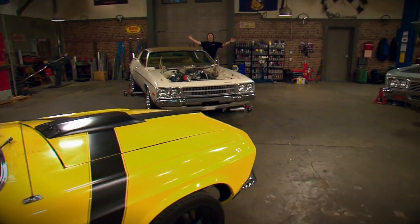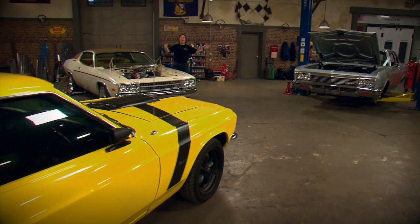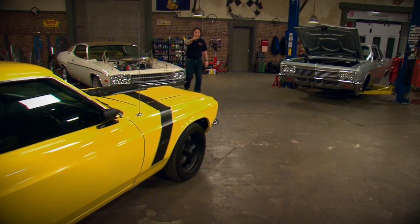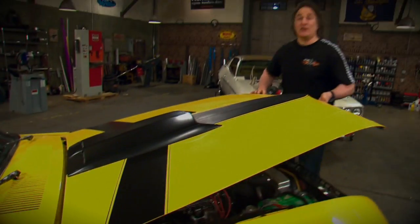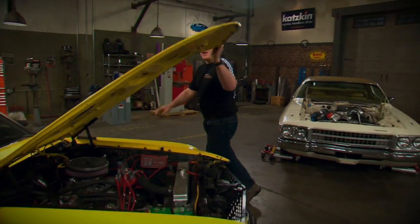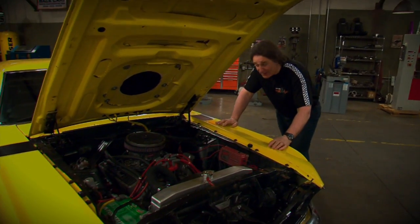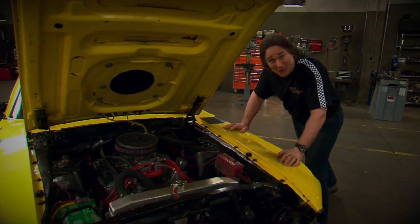For example, I got 3 different vehicles here, Ford, Chevy, and Dodge, and they all have the same problem: bad wiring. Now, the fact that the wiring on most of these cars is over 40 years old is bad enough. But when you add to that years of splicing and adding and removing accessories, you end up with enough spaghetti to start your own restaurant.